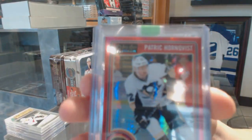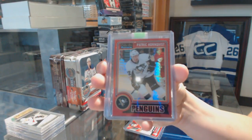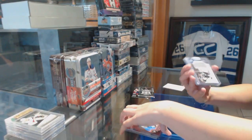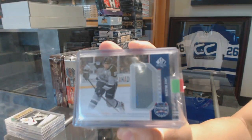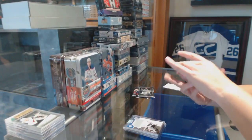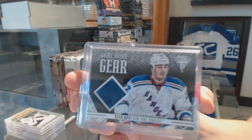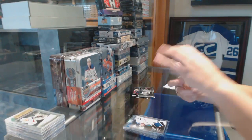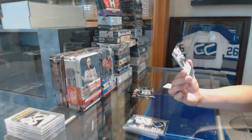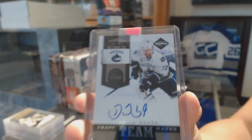Patric Hornqvist, red prism for the Pittsburgh Penguins. For the Los Angeles Kings, Jake Muzzin Stadium Series jersey. Game-worn gear for the New York Rangers, Brian Boyle. And a Daniel Sedin Team Trademarks Auto, number 299 for the Vancouver Canucks.